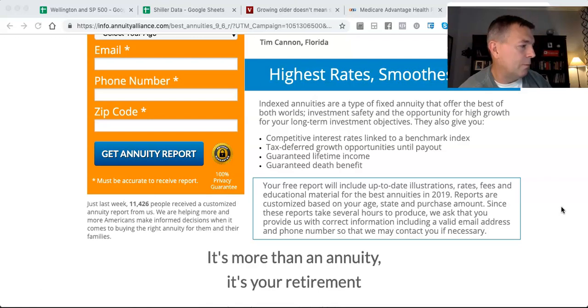That's some weak stuff right there. I'm sorry, stuff like that bothers me. Look, you get a free report, but I've got to talk to somebody to get the free report. I hate that stuff. So just last week, 11,426 people received a customized annuity report from us.